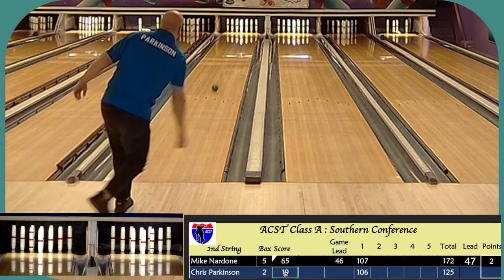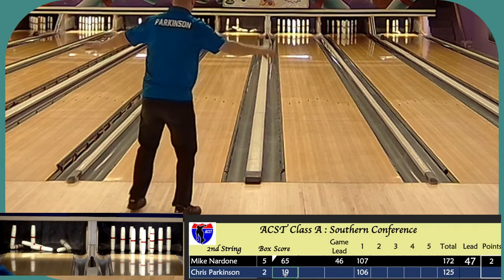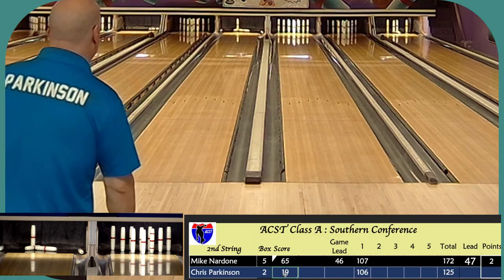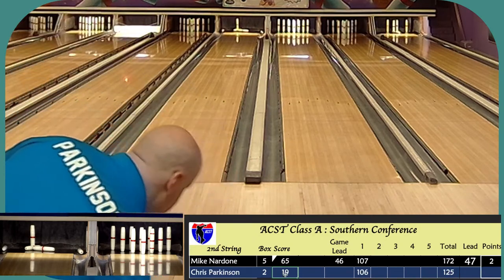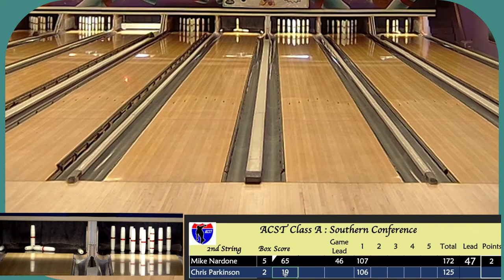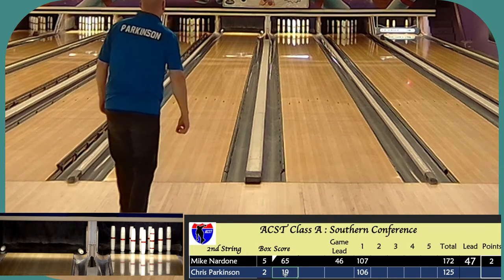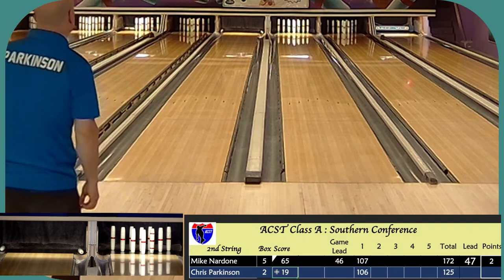Parkinson's first ball in the third. He comes in full. Nice splash on that one. Pins were bouncing left and right. He has a great look at a spare. That's the 8 pin in the back, a tee of wood in front. Goodbye. His first spare.